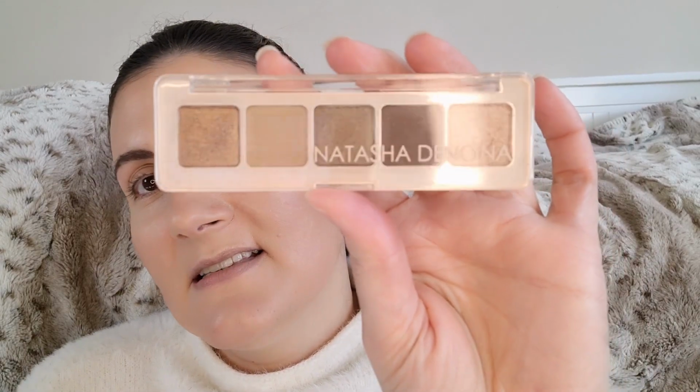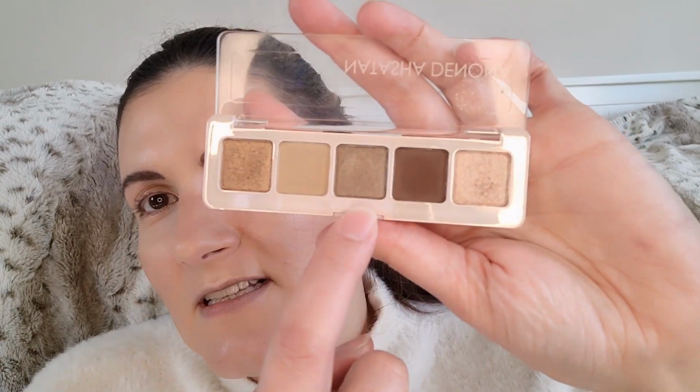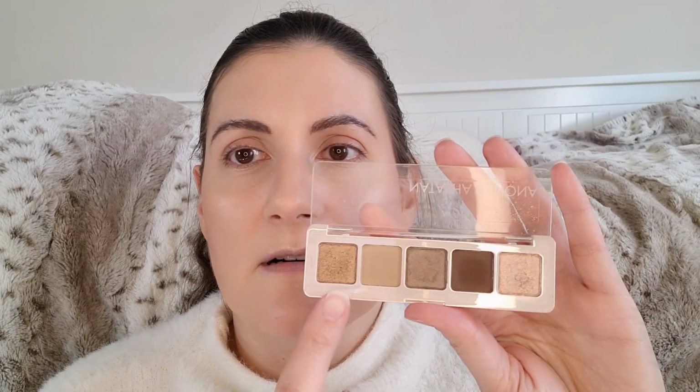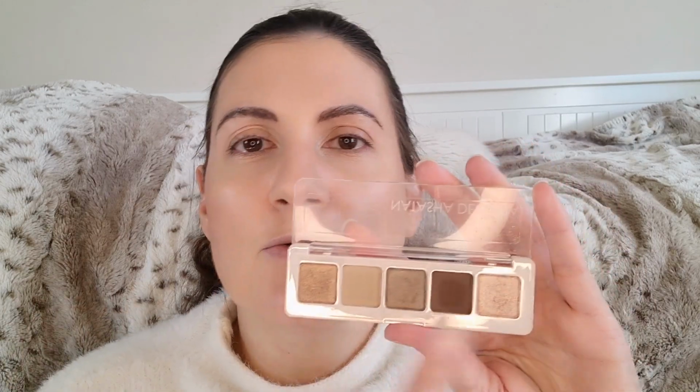Now let's move to eyes, and my most used palette is the Natasha Denona Mini Glam palette. I absolutely adore the color scheme here. My favorite color is this one. It's Anju. This is a beautiful olive beigey color that looks amazing on your eyes. Here it is. See, it has a little bit of this shift. The only thing that I personally wish would be different about this palette are these two colors. They are different, but they are too similar in my opinion.